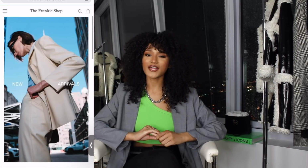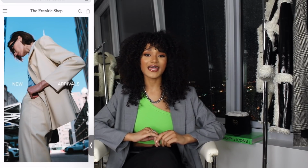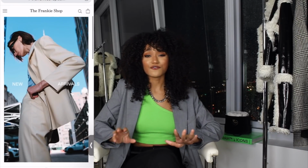The Frankie Shop actually started out in New York City as a little fashion boutique, but it has grown a ton since then. Forbes actually refers to the whole brand's aesthetic as an effortless French girl chic type of aesthetic, which I could not agree more. They just always look so expensive, and sometimes it may not even be that expensive, and the Frankie Shop is a good example.